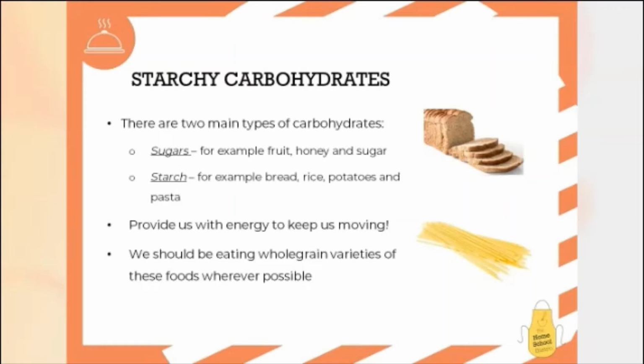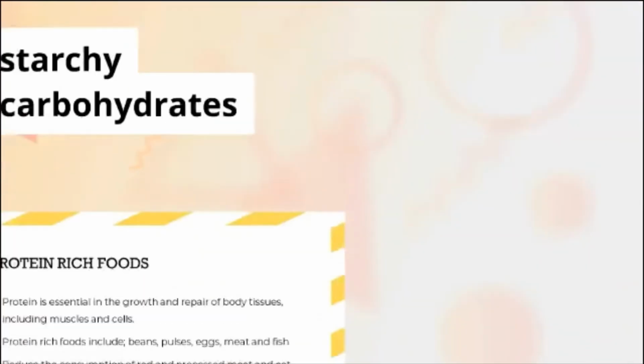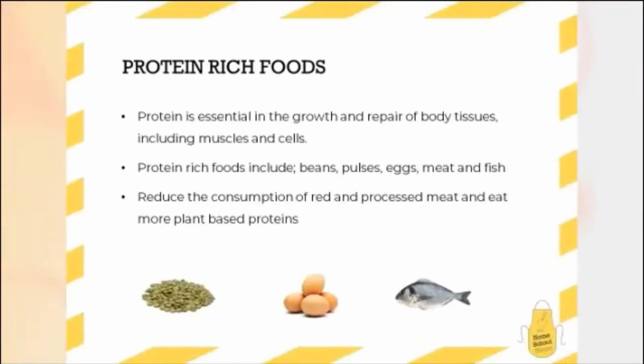Carbohydrate is split into 2 types. You get sugars, which is the energy you would get from fruit and from honey, and then anything that's got added sugar in it. And then you also get energy from starchy foods, so things like bread, rice, potatoes, and pasta. When we're thinking about these starchy foods, it's really important that we try and focus on eating whole grain varieties to get that extra fibre content. Fibre is essential to help keep our digestive system healthy.